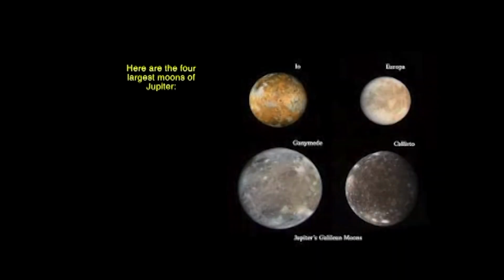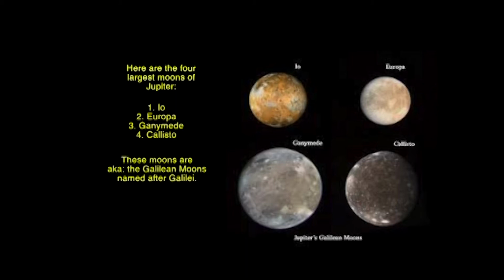Here are the 4 largest moons of Jupiter: Io, Europa, Ganymede, Callisto. These moons are also known as the Galilean moons, named after Galileo. Galileo was the first human to observe Jupiter's moons with his telescope.